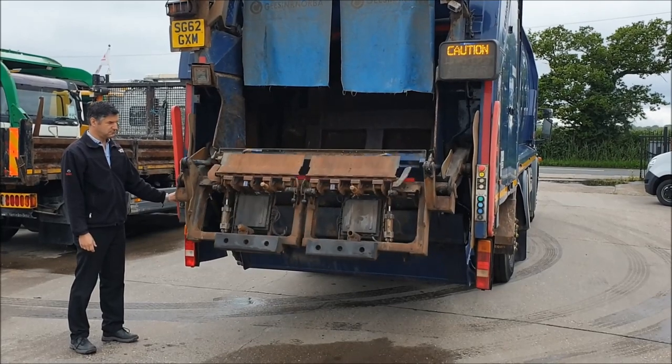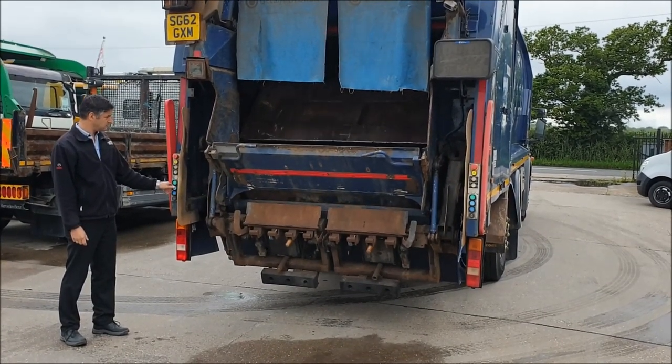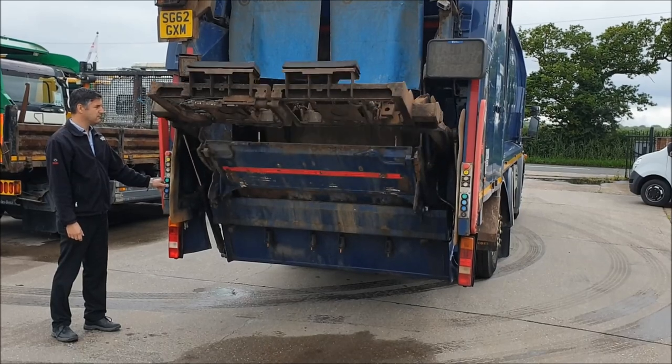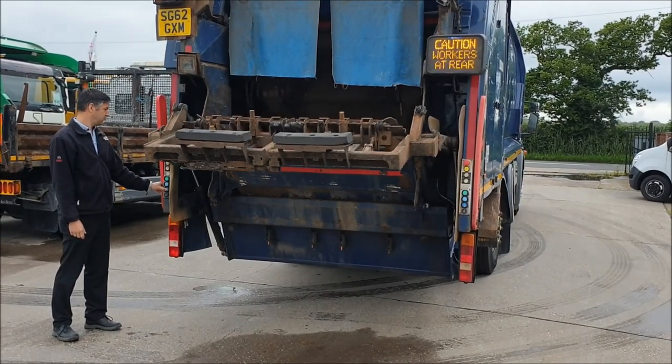This one's covered 191,000 kilometres and is tested till the end of August 2019.